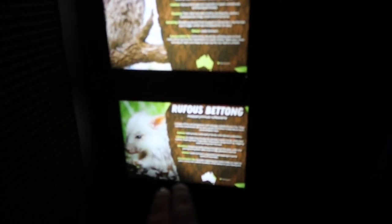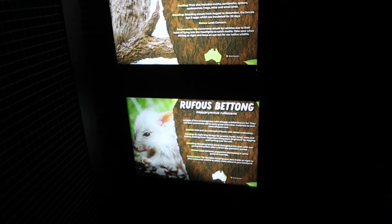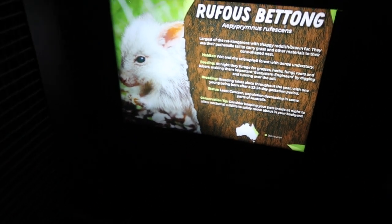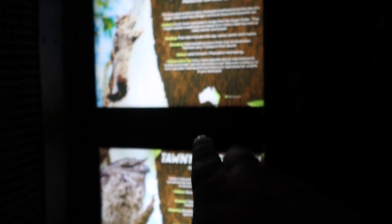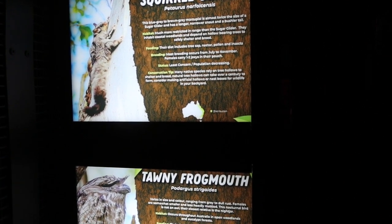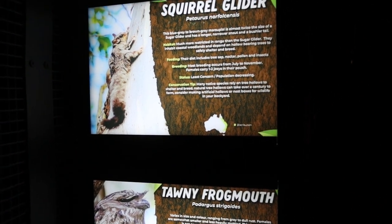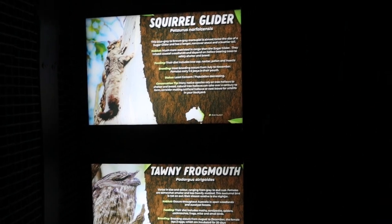And then this is where the little guys on the ground. It shows you on the little map where they can be found. So they're more Queensland based. The tawny frogmouth is everywhere. And it looks like the little squirrel guys are Queensland, down to New South Wales, and it looks like maybe a bit into Victoria as well. Okay, let's keep going and see what else we can see.